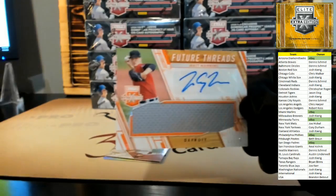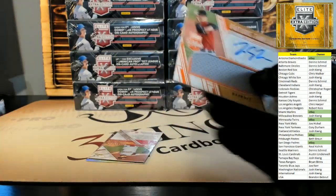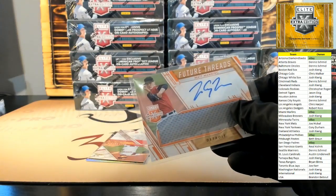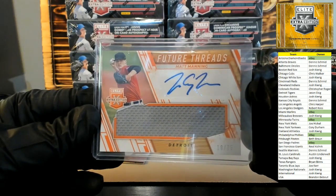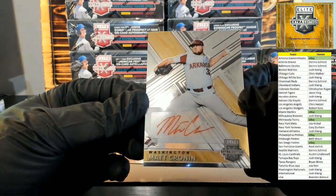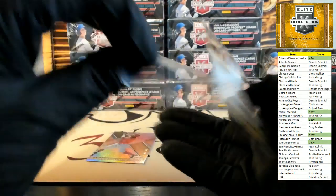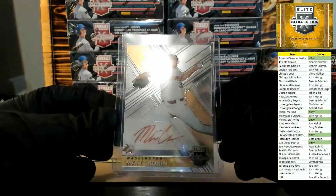Let me get my butt over here. Tigers. Who had the Tigers? I think that was Jason, right? It's not the Tiger he's looking for, but we got him a Tiger. I guess they go into it knowing that, oh, there's a red auto. Matt Cronin, Chrome auto to the Nationals. Red auto looks good with that Arkansas uni. Woo Pig. There's a red auto.